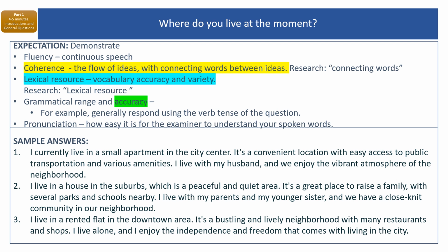I live in a house in the suburbs, which is a peaceful and quiet area. It's a great place to raise a family, with several parks and schools nearby. I live with my parents and my younger sister, and we have a close-knit community in our neighborhood.